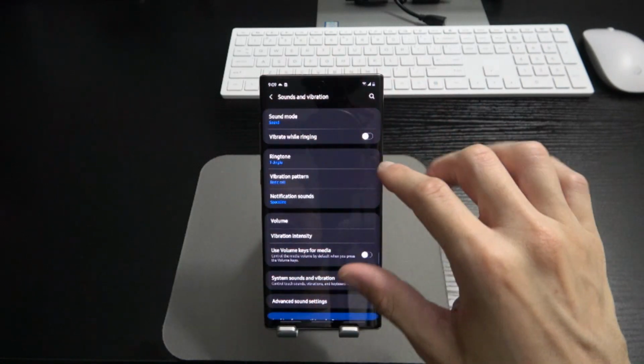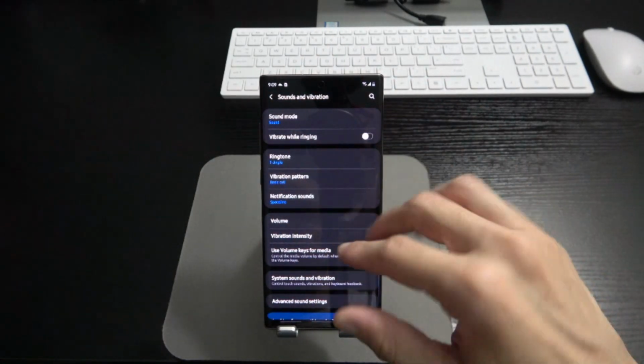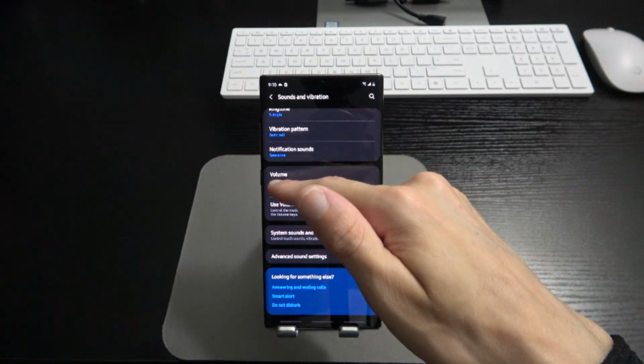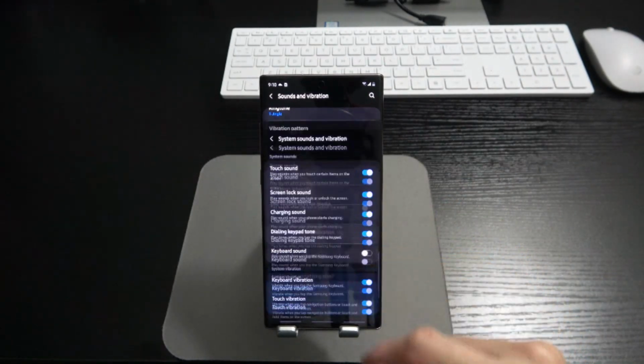So until I get a case on this bad boy, I'm not going to turn on vibrate while ringing. But yeah, just typical stuff: ringtone, vibration pattern, notification sounds, volume, vibration intensity, use volume key for media, system sounds and vibration.